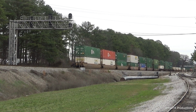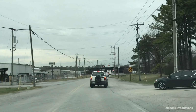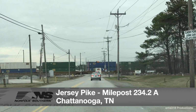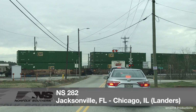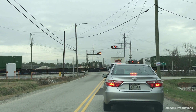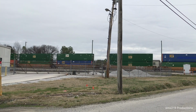The museum was fixing to close up for the day, and I was told that I had to leave. So with myself trying to find a new spot, I ran into Train 282, crossing the Jersey Pike grade crossing. Train 282 would be 229's counterpart, carrying traffic out of Jacksonville up to Chicago's Landers Yard. They had an SD70ACe on the point, followed by an ES40DC and a D9-40CW for power.